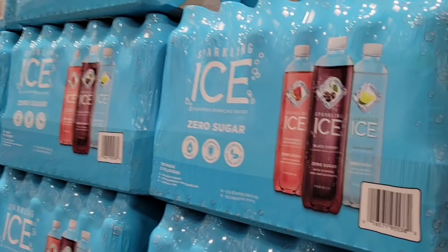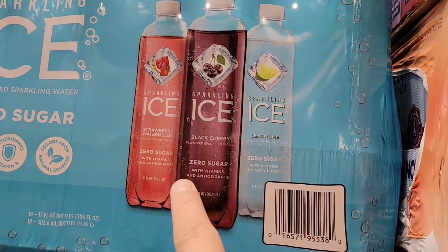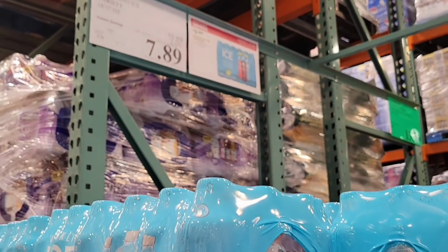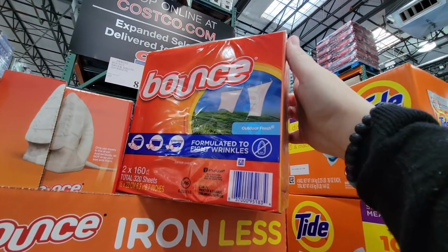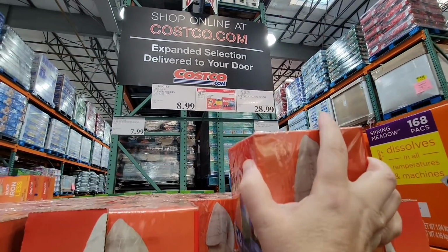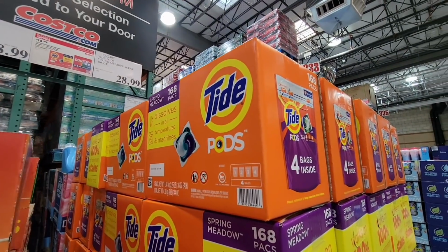If you like these ice drinks, now I like the black cherry. The lemonade is okay. I'm not big on the watermelon. But for $7.89 for this whole pack, because normally they're being sold for $1 each at like Target and Walmart too. Now if you like dryer sheets, Bounce, $8.99, that is a lot.